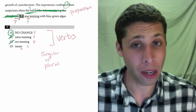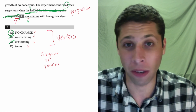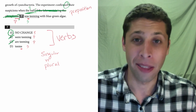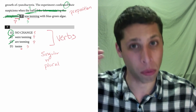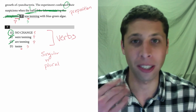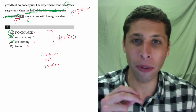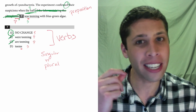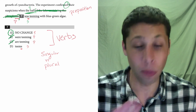There will be more questions like this on more practice tests. They always do it. It's just one of the SAT's favorite rules. This is a good example. Go to Khan Academy, use my study guides, do something to practice this rule again and again until you get it. Because it's frustrating at first, but once you figure out the way that it works, it's a guaranteed 10 points. You just need to know where to look for the subject, and you will get it every single time.